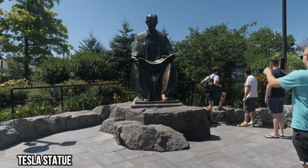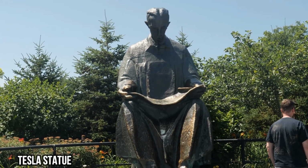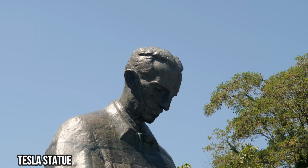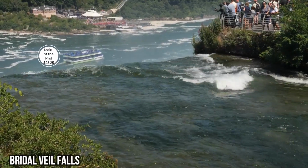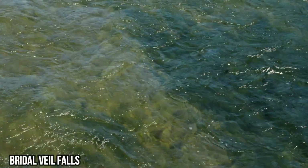Moving on to the Tesla statue. Without Nikola Tesla's contributions, hydroelectric power wouldn't be as feasible because AC current enables you to transmit electricity over long distances. You can see another Maid of the Mist boat going there in the distance. That's $28.50 to ride that. You also get a ticket to the observation deck included in that.